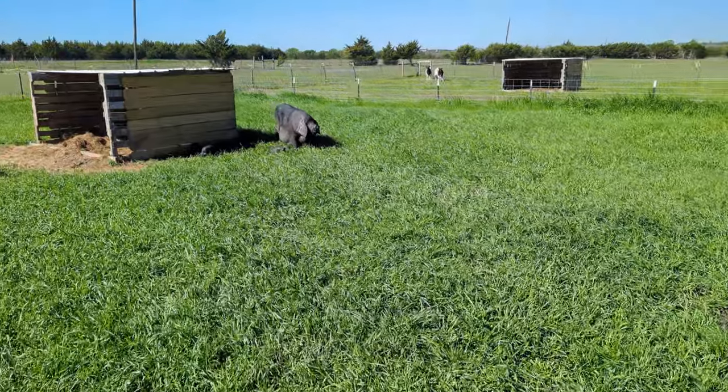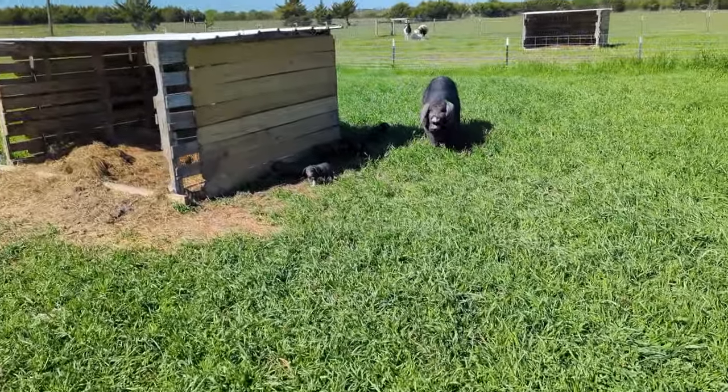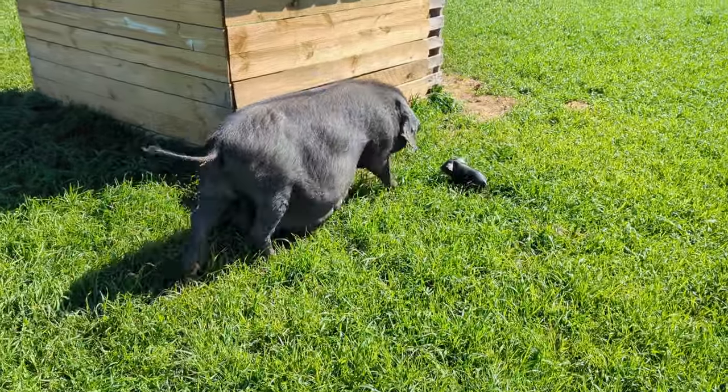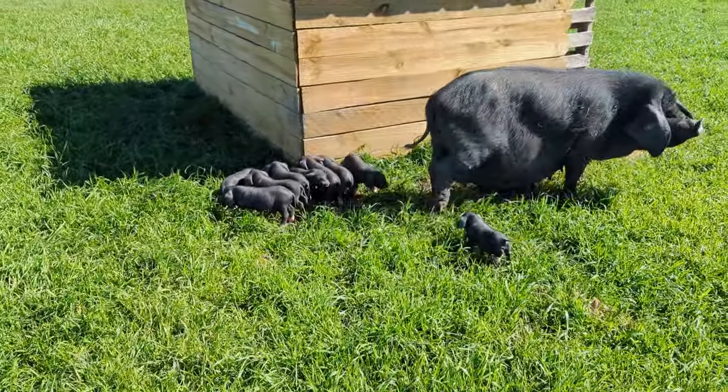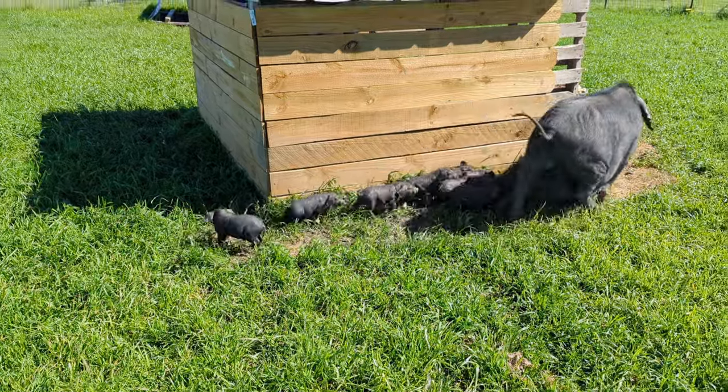First things first, we gotta go get some goats. But before we do that, we have to take a little detour over to the pig pen because we have piglets. I absolutely love watching piglets grow because they turn into little sausage rolls on toothpicks so fast. And they sure love following their mommy around.